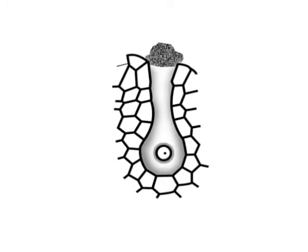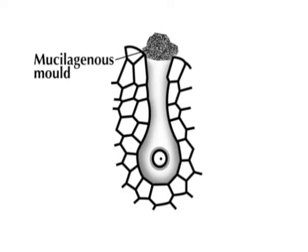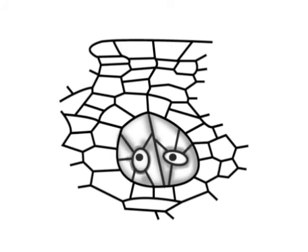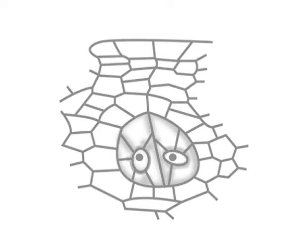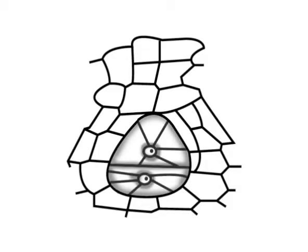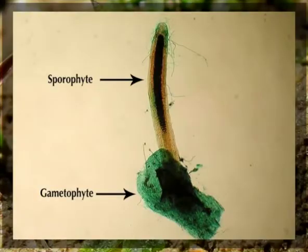At the time of fertilization, the cover cells are thrown off, the ventral canal cell and the cells of the neck disintegrate, releasing a mucilaginous mass which becomes continuous with the mucilage mound on the thallus surface. The sperms caught in the mucilage reach the egg and fertilize it to form the zygote. The first division of the zygote is longitudinal. In this way, hornworts differ from the rest of the bryophytes, where the first division is transverse. Final development of the embryo results in the formation of the sporophyte.